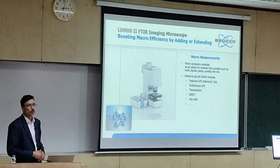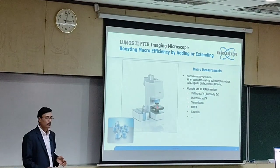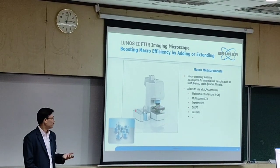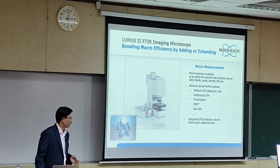With that we can do your routine measurement along with this microscopy. Whenever the sample is microscopic, you have to use this, or for a routine sample, you can do it here itself. Right? So again, there is no limitation from a sample measurement point of view.